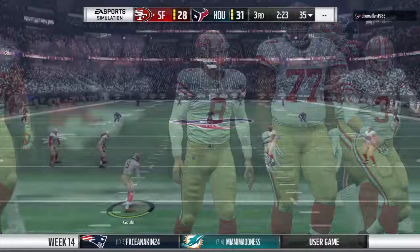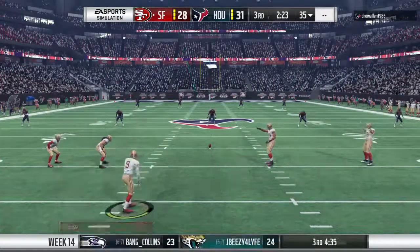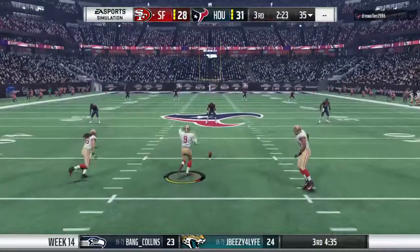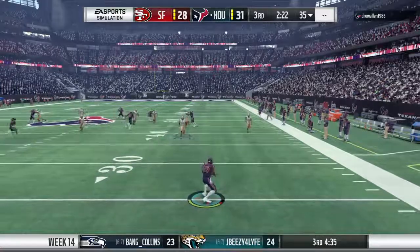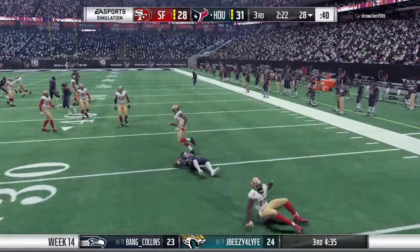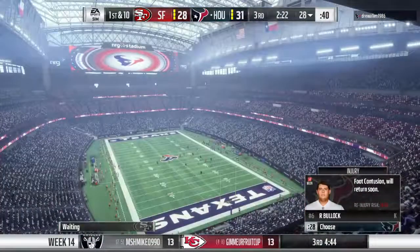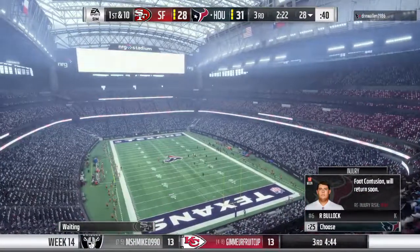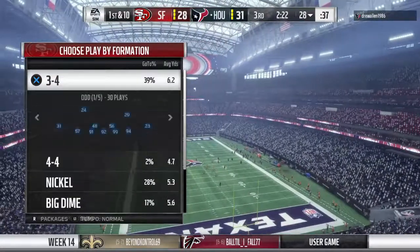Look at the opposite side this time. So let's try this again. After the kick return TD, here's yet another kickoff. So a very short one. Out comes Houston. And following that one-play drive last time, see if the defense is ready. They don't want that to happen again.